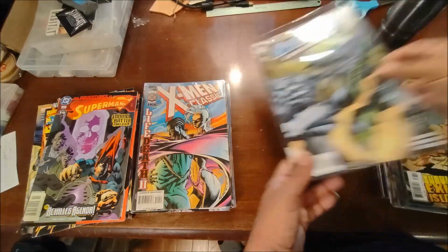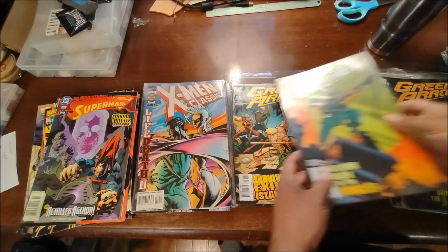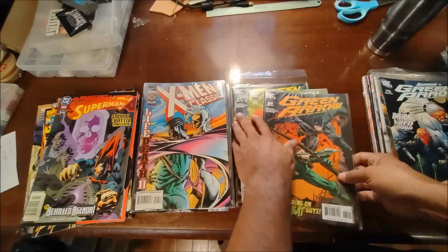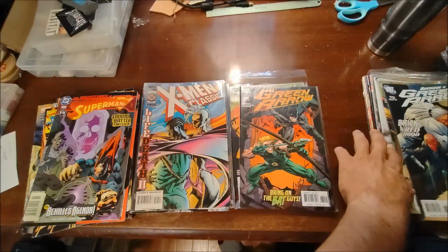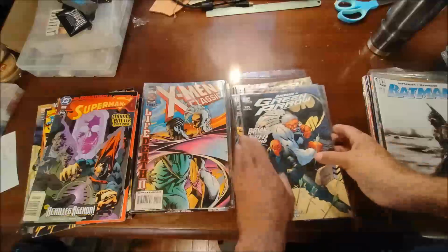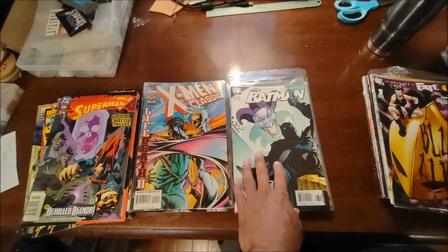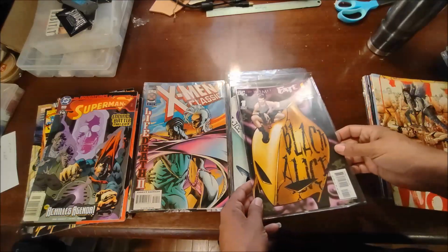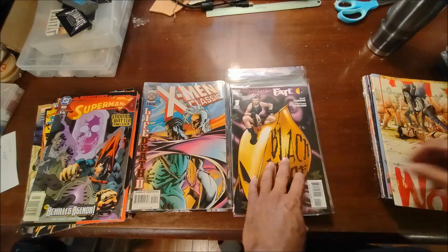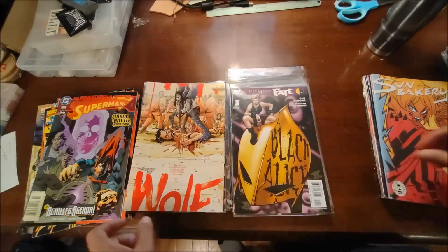Alright, last stack. We've got Batman Confidential. We got Green Arrow. Some more Green Arrow. 67, 68, 69, 70. Oh, let's back it up. 66. Another Batman. 62, 63. The Helmet of Fate, first issue, May 07. Alright, there's another one of those Wolf by Image.